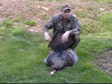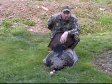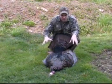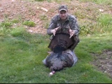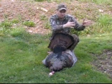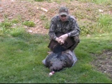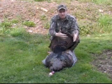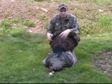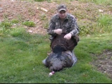I figured I had time, and I had a couple decoys in my back, so I just pulled one hen decoy out of my vest, and I crawled on my knees out about 15, 18 yards, and I set it off over on an angle. Once I got the decoy set up, I crawled back to my tree where I had my gun, and I laid the gun across my knee again.